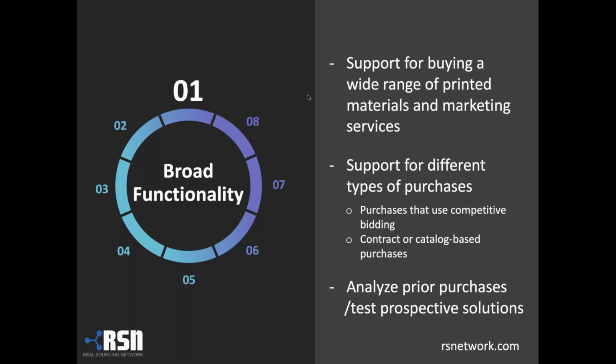You also need to be able to have support for various types of purchases. On the one hand, you want to be able to have it work with print-on-demand purchases, where you're going to do competitive bidding and give out an award for a specific job. You'd also want it to have catalog-based or contract purchases, where you've negotiated a price for a given list of products that people can acquire through the software without having to go through a bidding process, because you've already completed that. So a good software system has the capability to do both of these things.